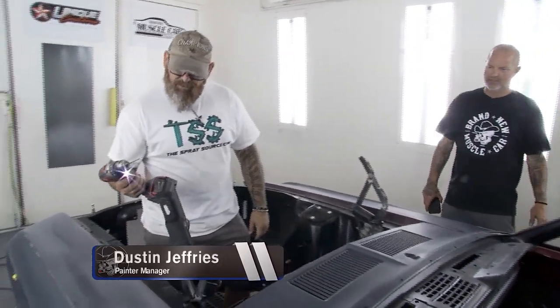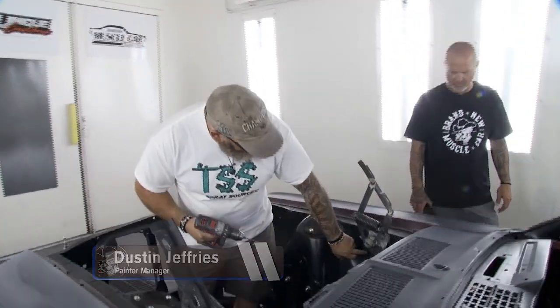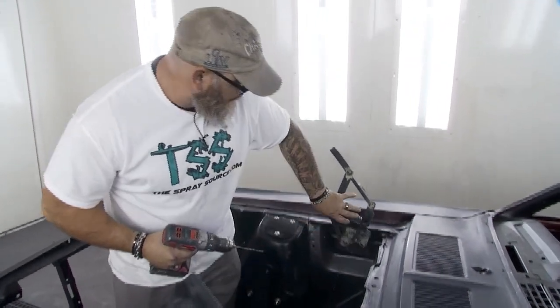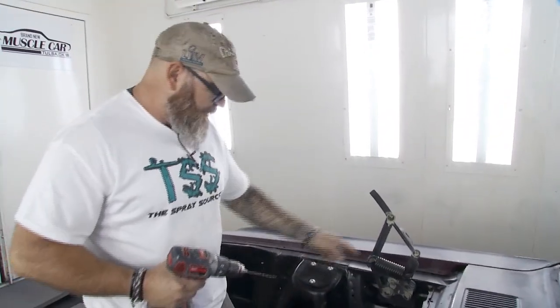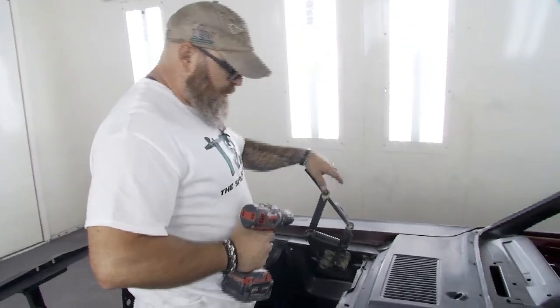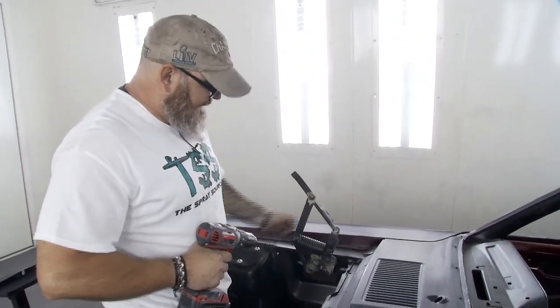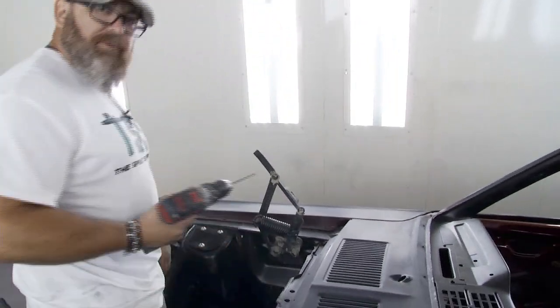So, I'm gonna drill an 1/8 inch hole here. And I'm gonna drill an 1/8 inch hole here so we know exactly where this hinge has gotta go, because I need to take this hinge off so we can lower it so we don't have to worry about hitting it whenever we're painting the inside of this jam. So that's what I'm gonna do right now.